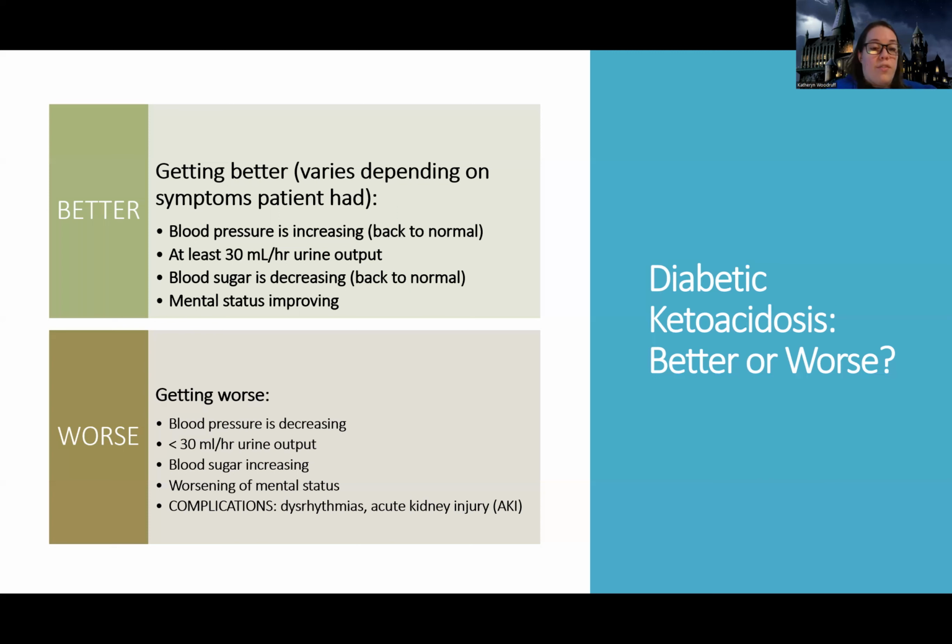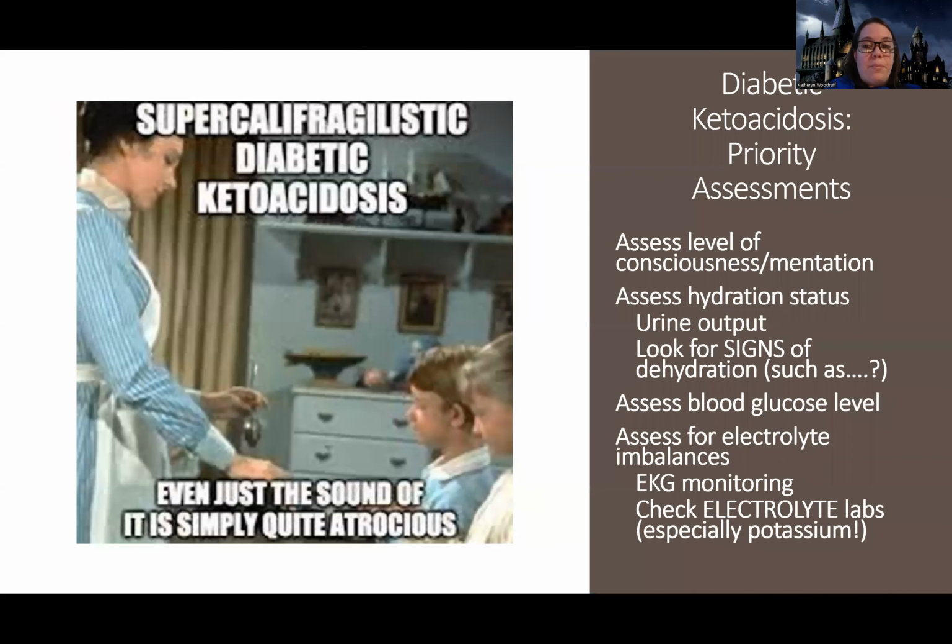They're going to be getting worse if their blood pressure is getting worse, if their urine output's getting worse, showing signs that their kidneys are going into failure, if their blood sugar is increasing, or showing any signs of worsening mental status or decreased level of consciousness. We're going to talk about this: they can have issues with their potassium, which can lead to dysrhythmias, and they can also have kidney issues. So I want to be watching closely for those as a side effect of the DKA.